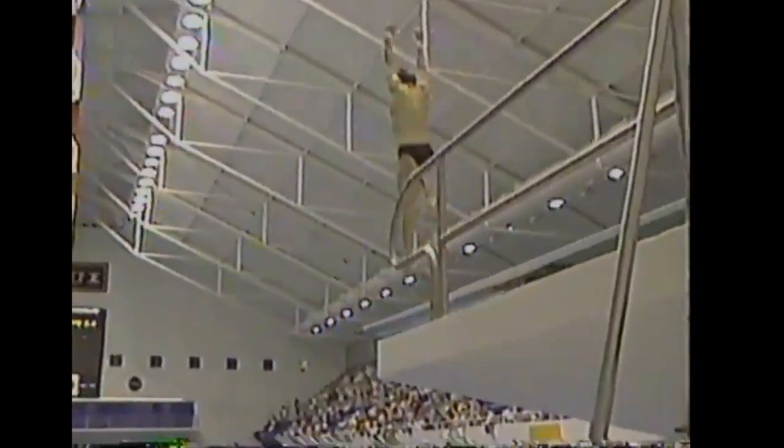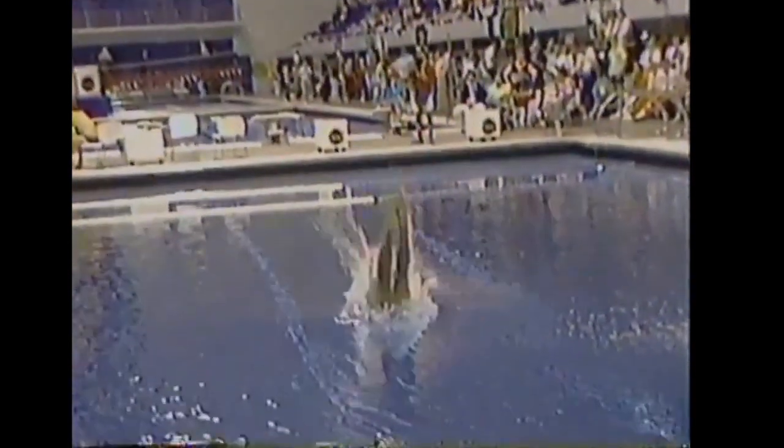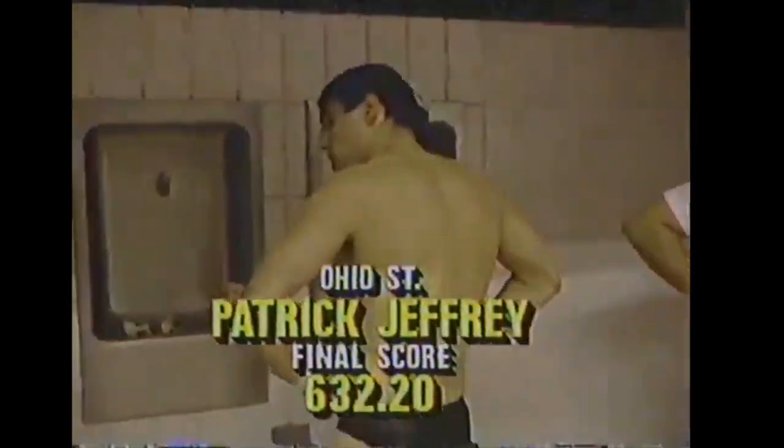Watch as he takes off the diving board. He'll start somersaulting back towards us. Turn and do 3 1/2 twists. And a slight over rotation on the bottom. Judges take off a little bit for that. Between 6.5 and 7.5 on his score.